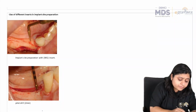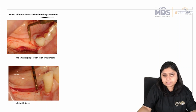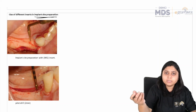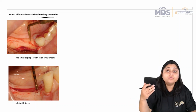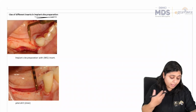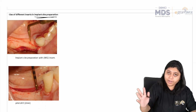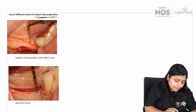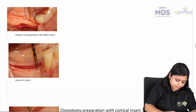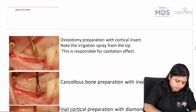Now these are the different inserts which are used to prepare the implant site. Normally the implants which we do in our practice daily are done with the help of steel instruments. Burrs are there, pilot drill is there, different kinds of drills are there. But here the implant site in the piezoelectric unit is prepared by different inserts, different drills. These drills are also golden in color. This is the implant site preparation insert, a smooth insert. This is the pilot drill, which is used to drill the hole. Just remember the instrument tip, how it looks.